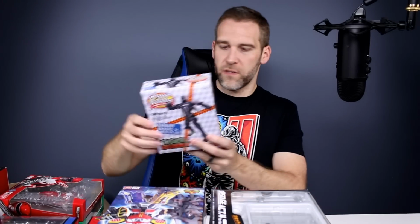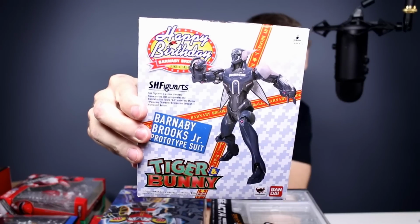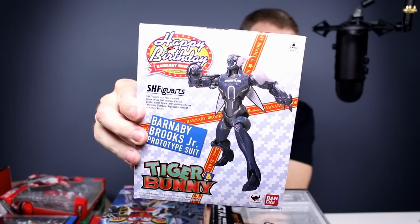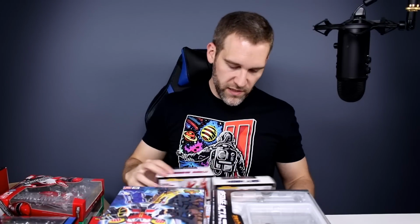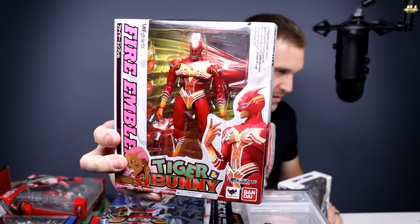Alright, here's another exclusive one. This is the Barnaby Brooks Jr. prototype suit. That's why it's a different color scheme. Another fun one to have because it is an unusual color scheme, so I like that. Alright, there's a lot of reissues with slight changes across the line for these figures. Here's one. This guy is called Fire Emblem. No relation to the Smash Brothers roster.